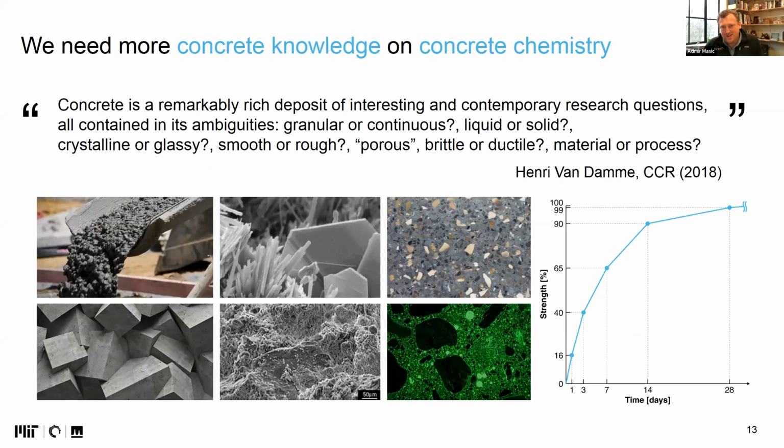And I like to cite my colleague Henry Van Dam that really beautifully describes the need for more knowledge about concrete chemistry. He says that concrete is a remarkably rich deposit of interesting and contemporary research questions, all contained in its ambiguities: granular or continuous, liquid or solid, crystalline or glassy, smooth or rough, porous, brittle or ductile, material or process. So really, we need to lay solid basis to understand from the fundamental standpoint this material evolving over time.